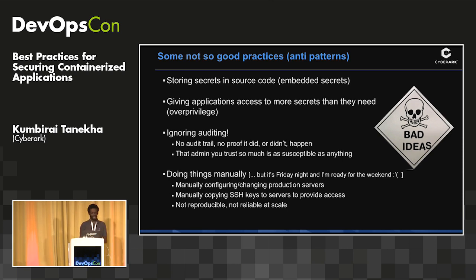And last but not least, doing things manually. And this is a very easy thing to do, especially as a developer, right? Because I know that at times I've cared more about the features that I'm writing than whatever security considerations there may be. This is something that I've had to learn as I work at a security company, but prior to this, I was more focused on getting end-to-end as fast as I possibly could. And this is where you get huge headaches, because none of this is reproducible or reliable at scale. When you do things manually, human error creeps in, and that's when you really mess up.